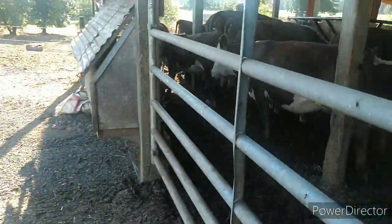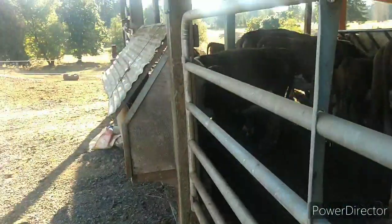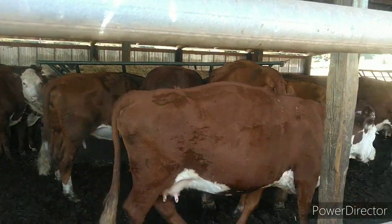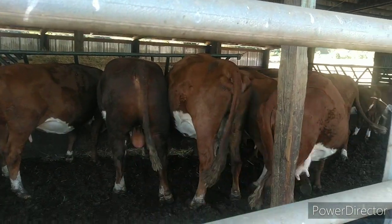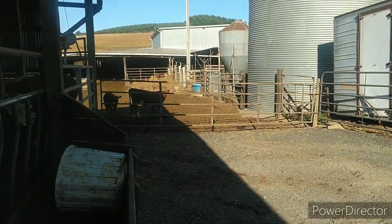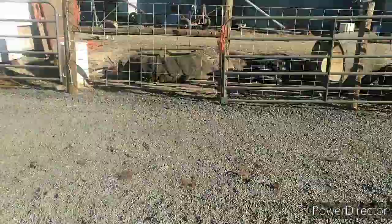Get this kind of stuff done before it gets warm enough to combine, and get this done now, and we can get the auger put in place. Once it's in, we can't get in our normal way to here. Once the auger's in, we got to come in the other side of the bin and then come through that gate right there to get into here. So, but it works one way or the other.